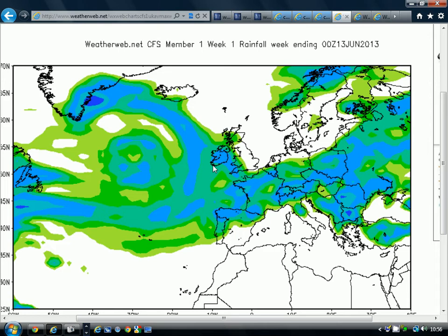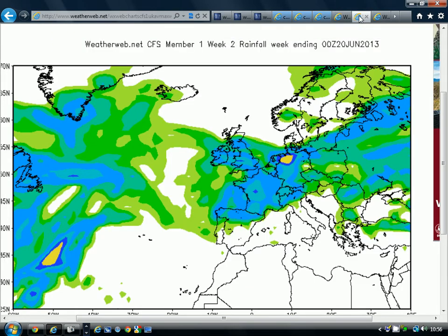Could trigger some thunderstorms as these low pressures try to push in to that high pressure, as we've already explained later next week. But really the high pressure is quite dominant. But look what happens as we get through to the second weekly period, which takes us from the 13th to the 20th of June. Then it's much, much more unsettled.